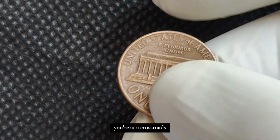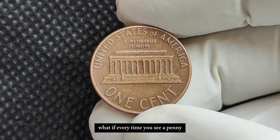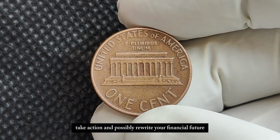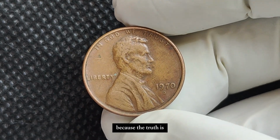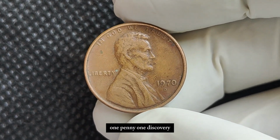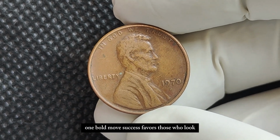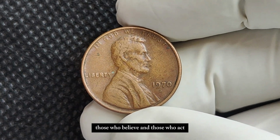Right now, you're at a crossroads. You can forget this video and wonder what if every time you see a penny, or you can check, take action, and possibly rewrite your financial future. Because the truth is, a wealthy life often starts with small decisions. One penny, one discovery, one bold move. Success favors those who look, those who believe, and those who act.